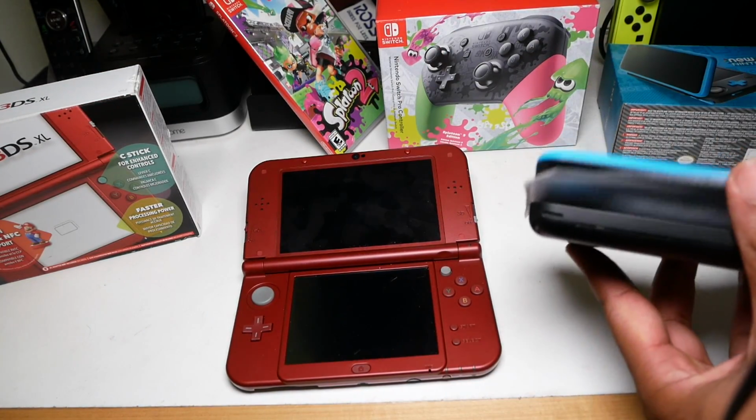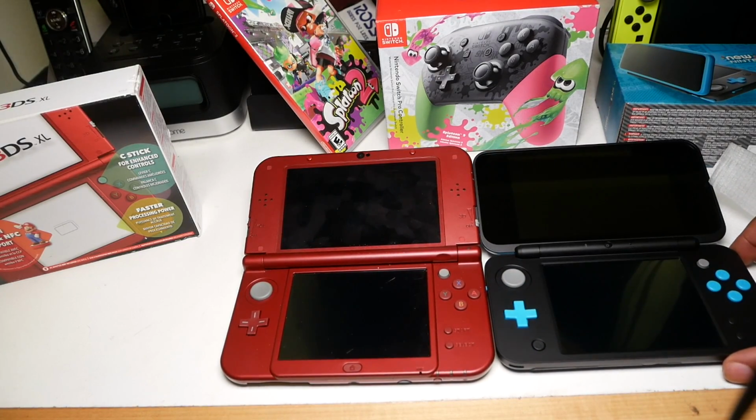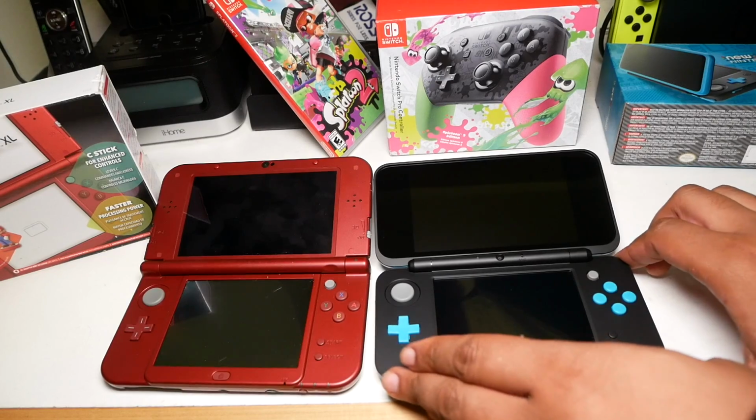So let's open them up. Screen size. I believe the screens are the same. It's the exact same screen size. We don't really have to worry about there being a massive difference in that. Let me go ahead and power both of them on.